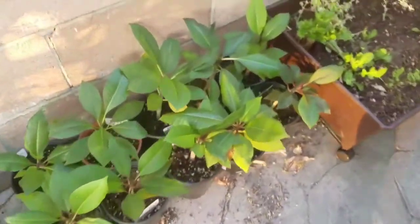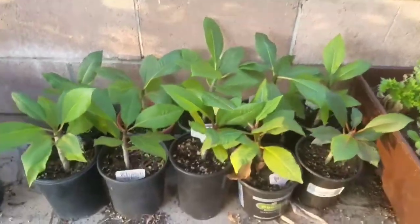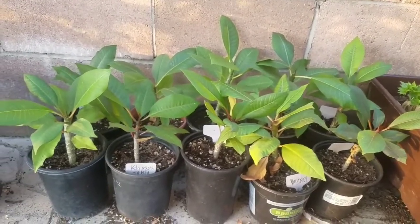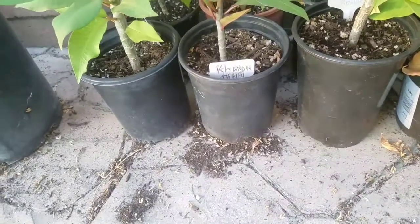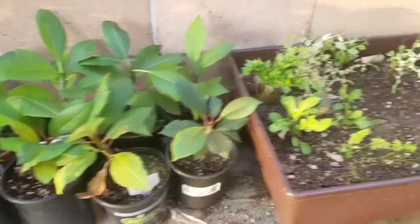These are my plumeria seeds that I sowed in December, so these guys are almost a year. I finally got them out of their 4-inch pots and put them in 1 gallon pots, and you can see that dirt is pushing out of the holes, so for me that's a good indicator that the roots are pushing through.